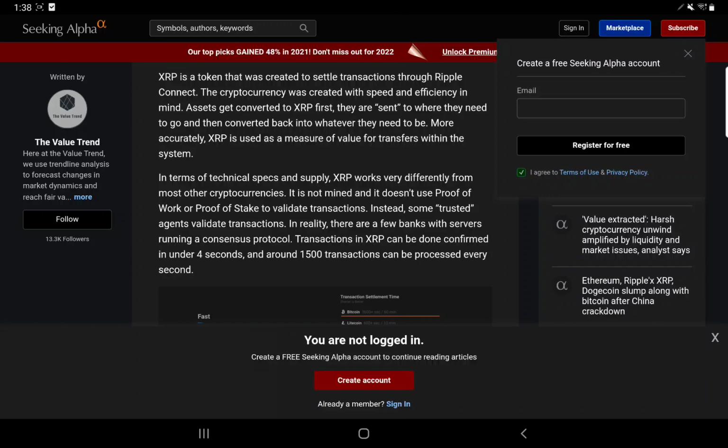The cryptocurrency was created with speed and efficiency in mind. Assets get converted to XRP first, they are sent to where they need to go, and then converted back into whatever they need to be. More accurately, XRP is used as a measure of value for transfers within the system. In terms of technical specs and supply, XRP works very differently from most other cryptocurrencies. It is not mined, and it does not use proof of work or proof of stake to validate transactions. Instead, some trusted agents validate transactions. In reality, there are a few banks with servers running a consensus protocol.